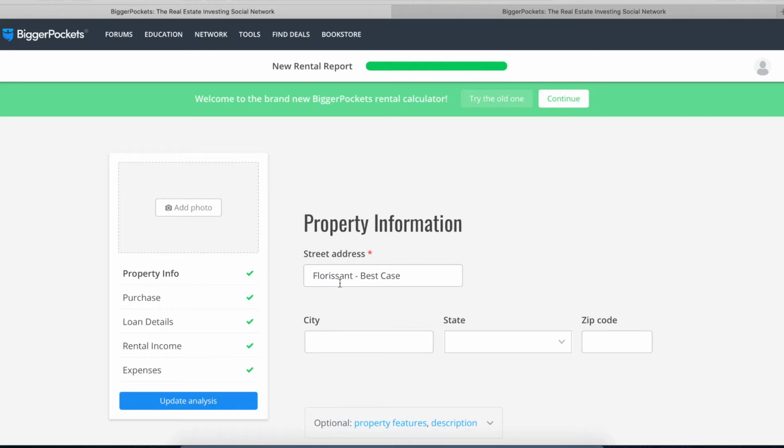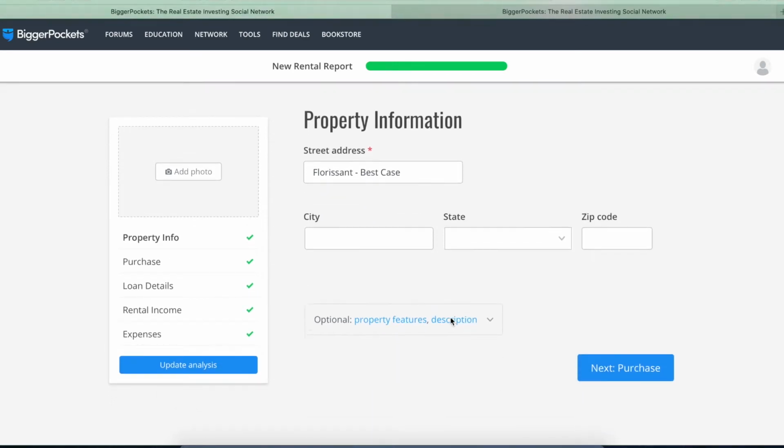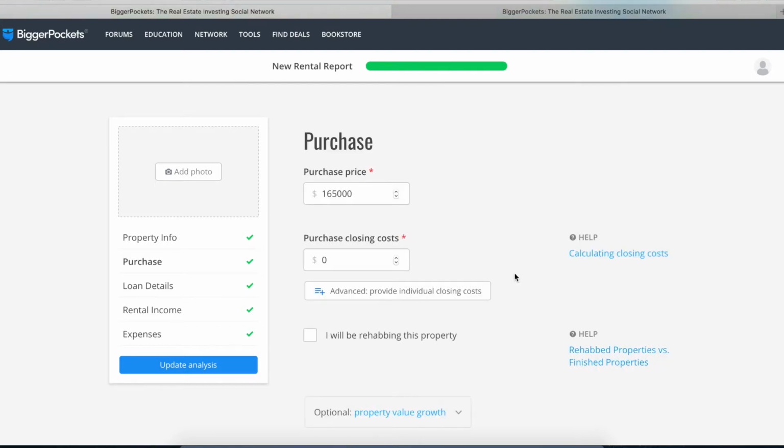So the property I'm purchasing is in Florissant, Missouri, so that's where I've written that. And then it's just best case because I don't think this is going to be super accurate, at least not in the long term. If I scroll down, let's go to the purchase. So I'm purchasing the property for $165,000. Of course, in the estimate that I got from the turnkey company, they put my purchase closing costs as zero, and they argued they do that because they don't know what my closing costs will be. However, of course, that does mess with the numbers a bit. But just to keep things simple, I kept that as zero to go along with their best case scenario.